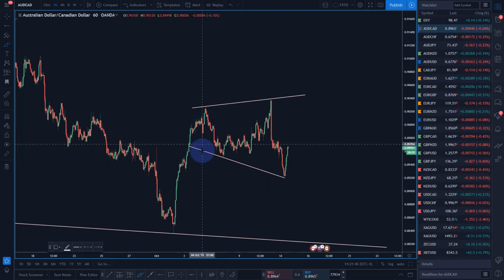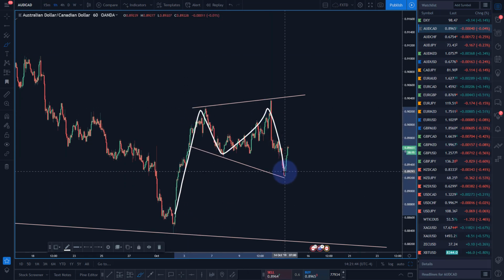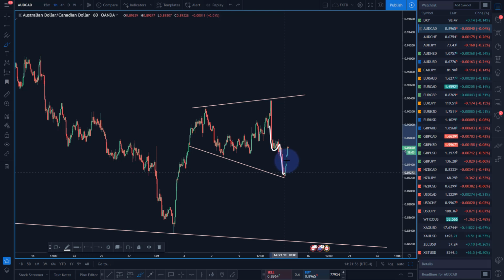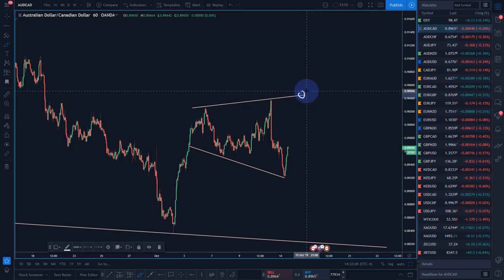So Aussie CAD on the hourly, we are looking at this as impulse correction, which turned it into a broadening wedge style formation. We do have that nice rejection. The one thing you can look at this as is a possible head and shoulders. So if that forms like that, any kind of continuation or shoulder style here would be something to look to move to the upside.